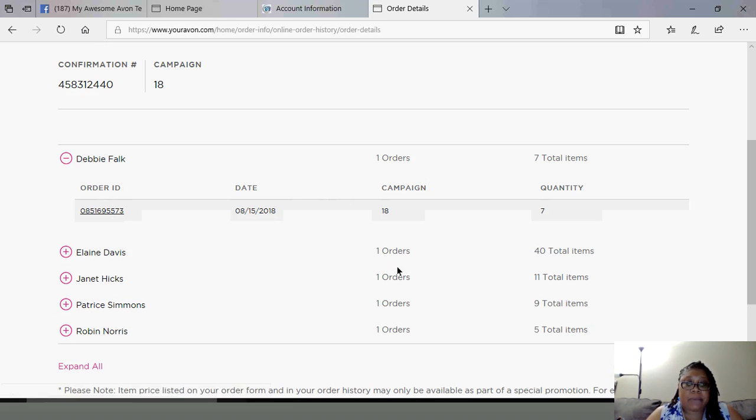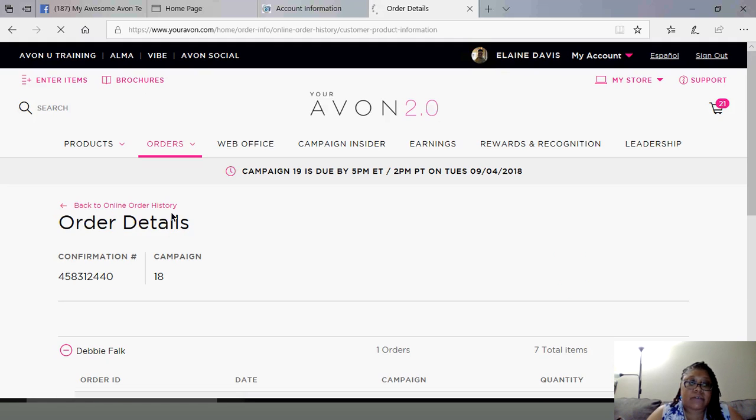The reason why I tell you how many orders they had is because you can have a customer that had 2 orders that you submit at the same time, because maybe they had something from one campaign and other items from a different campaign. Then you put them in at 2 different times, it would count them as 2 orders, but you place them at the same time. So if you click on a customer, you'll see that customer's order ID, the date that the order was placed, which campaign, and how many items.